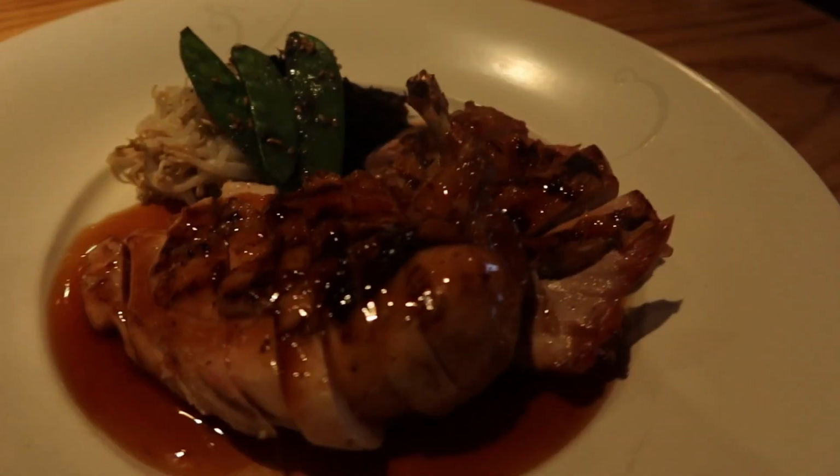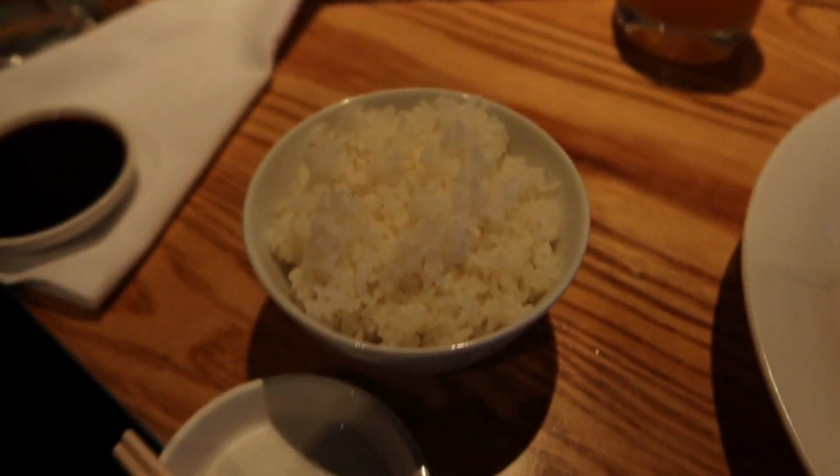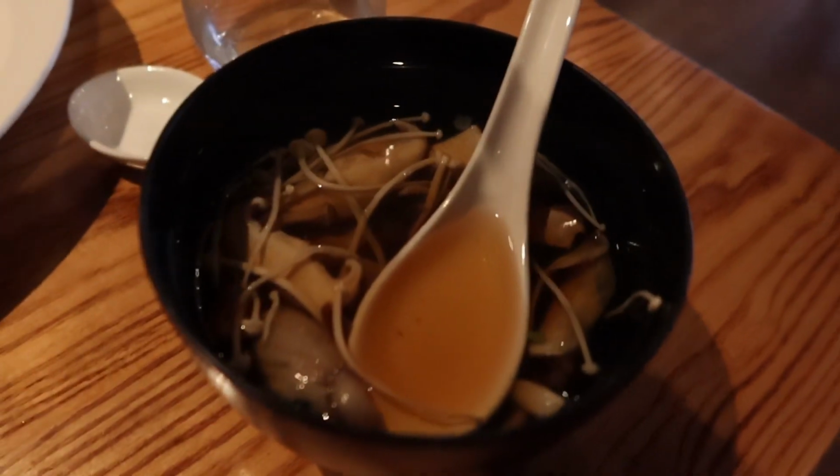Y'all, so I just got this chicken teriyaki and it looks busted. Banging, banging. And I got my white rice too. This is good, but the mushrooms are too mushroomy and it's so many mushrooms of different types. But the broth is good. Nah, but that's it. But the mushrooms are too mushroomy.